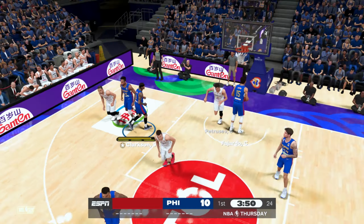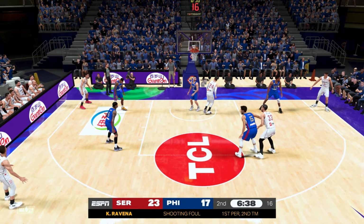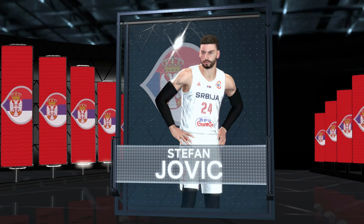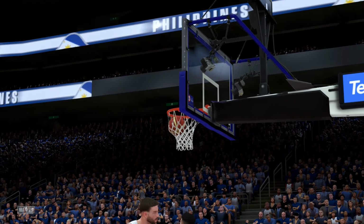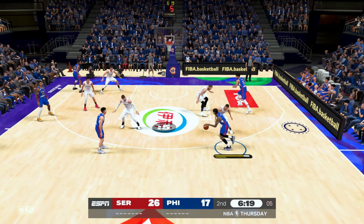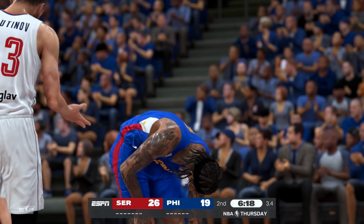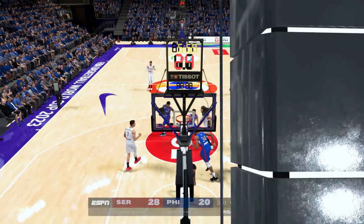Petrushev. It's good on the putback. And the bucket counts. And he is on his way to the line. He'll try to make it a three-point play. At the line for the away team. Jovic, one shot. Five to shoot. Here's Clarkson. And he throws it down with one hand. And what an aggressive move to the rim. That's good. His first made shot in three attempts.